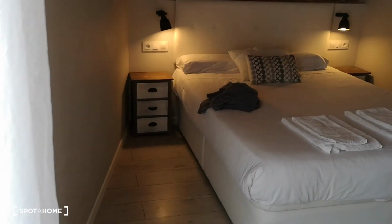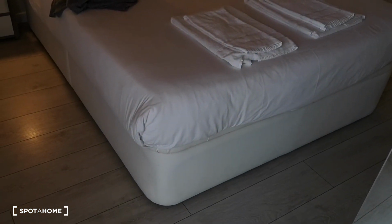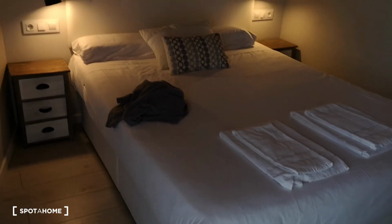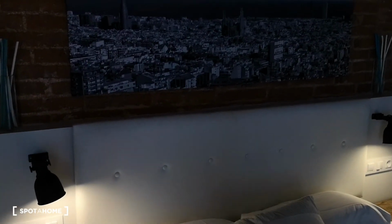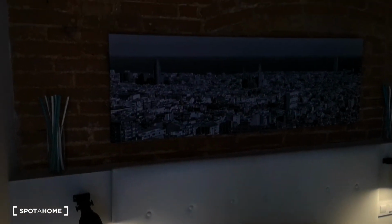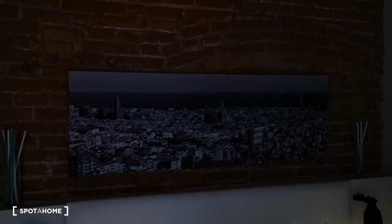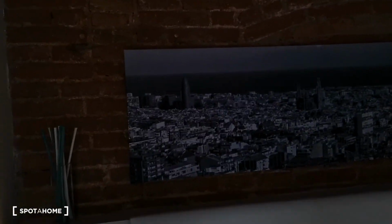And this is the bedroom. The bedroom is cozy. It's got this beautiful, simple, but very nice double bed. The two bedside tables, and this beautiful photo of the former area. Well, there's a big panorama of Barcelona, but this is what I want to show you here in the map.